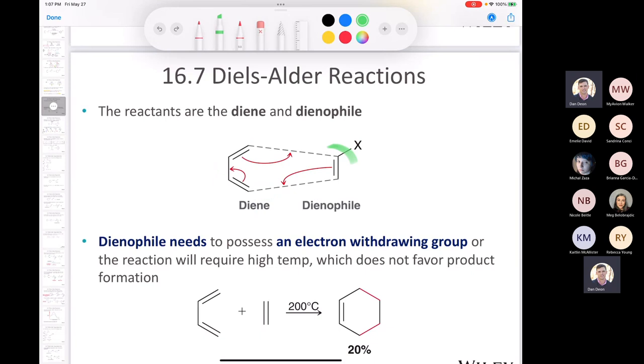So we just have one pi bond and we have a concerted mechanism that occurs. And remember that a concerted mechanism means nothing more than all the reaction arrows happen at the same time. And we end up forming a ring. So if you look at these arrows that are drawn here, what are we going to get from that? Well, we're going to end up forming two new sigma bonds, and we're going to end up breaking two pi bonds, and we end up with something that looks like this. So we end up with a substituted cyclohexene is what we get.